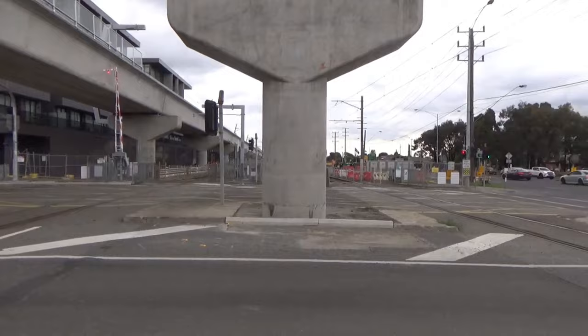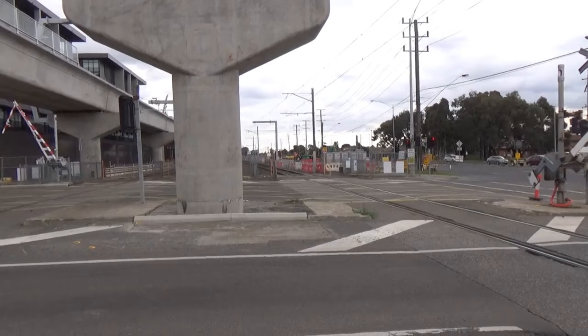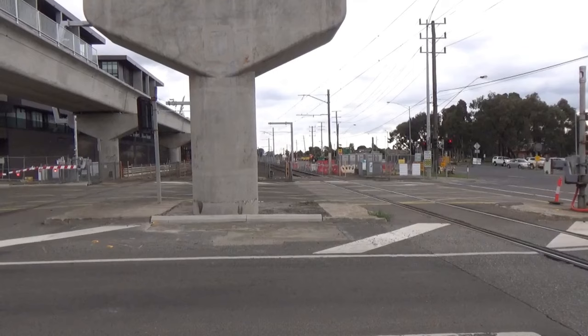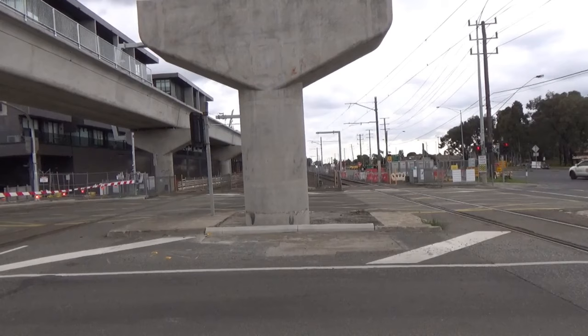All right, we've got the level crossings down. Just while the train's coming in, I'd like you to note this huge pylon, which is smack bang in the middle of the road. That's because that's where the rail bridge is going to go. It's going to go right over where the current platform is. So that's why they're going to demolish the old platform. And Keon Park Station will be closed for some period of time for those works.